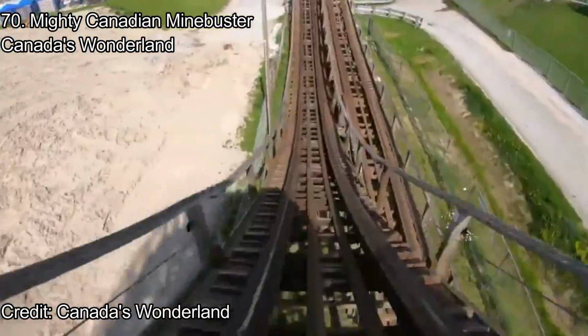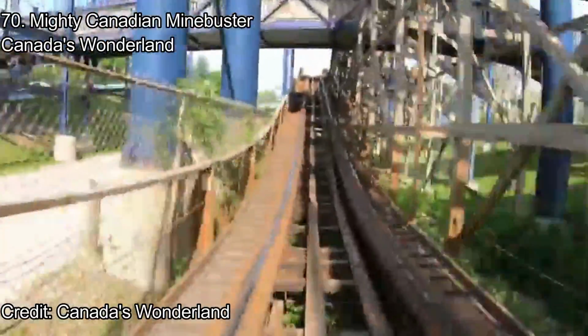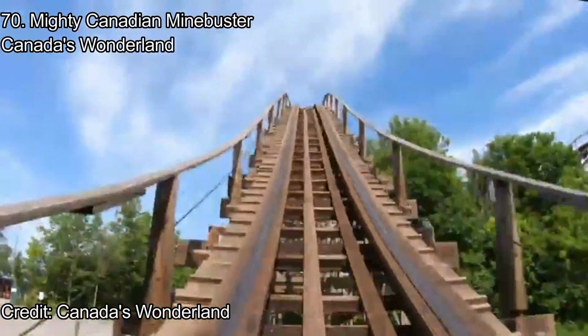70. Mighty Canadian Minebuster. Located in the same park as the previous, this one is smoother and has a better layout. Minebuster focuses more on negatives, but it could provide a little more and a bit of a smoother experience.